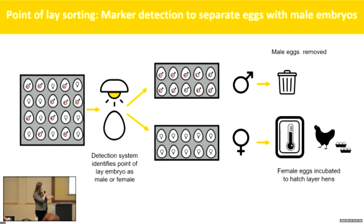That's our genetically engineered material there, and that will go into waste. Our females, which do not contain any markers and are not actually genetically engineered at all, will go on, they'll be incubated, they'll hatch, and then they will go on to lay eggs that people eat as table eggs.